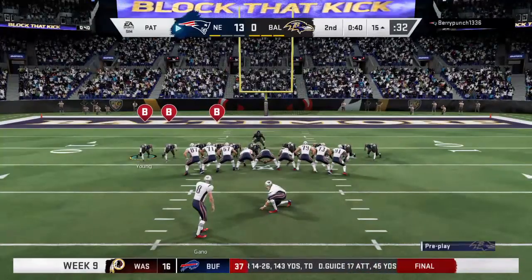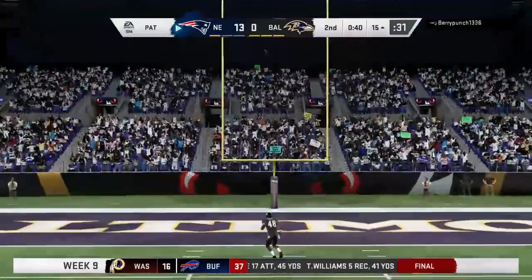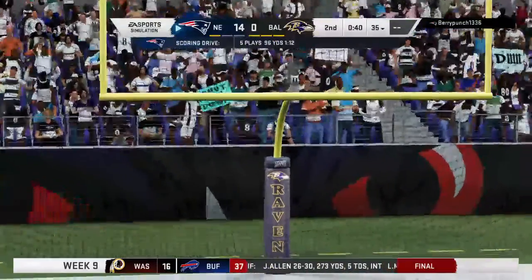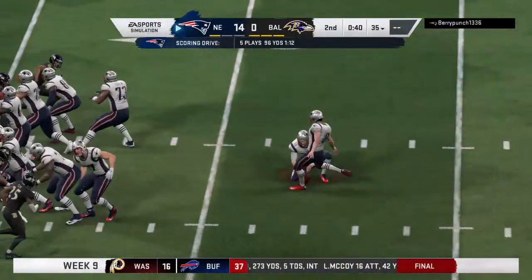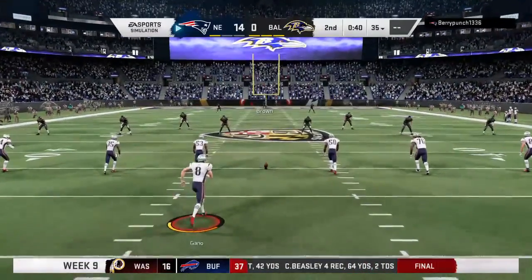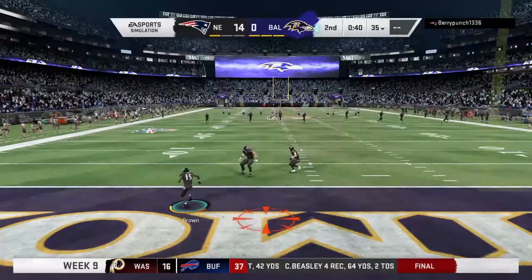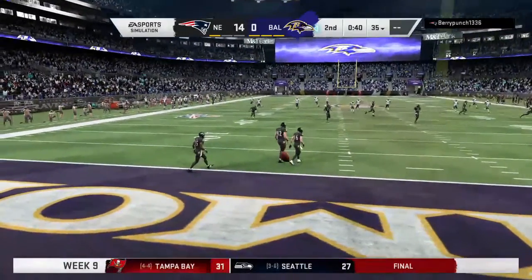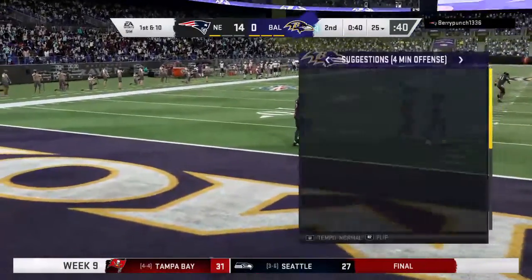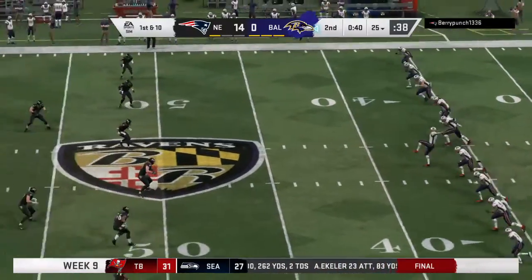And the Patriots, they add on to their lead. Extra point try good by Gano, and it's now 14-0. Gano now following the touchdown here to kick it away, at their own 25-yard line.